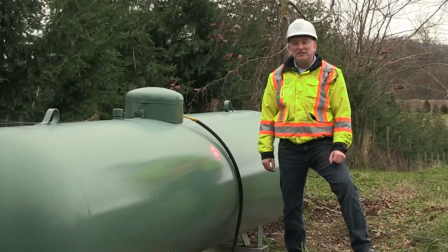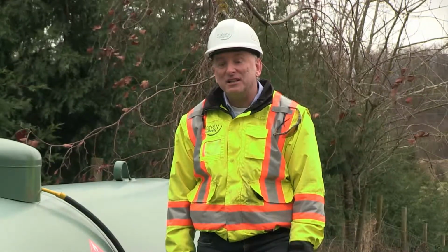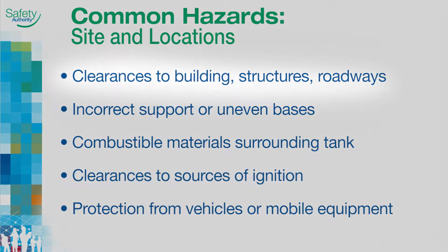The site and location of the tank are important. Although the tank itself may be in good working condition, what surrounds it may increase the hazards or severity of an incident should one happen. There's a lot to consider in terms of a tank's site and location. Some of the more common safety hazards I find are tank clearances to buildings, structures, and roadways, incorrect tank supports or soft, uneven bases, combustible materials surrounding the tank, clearances to sources of ignition, and protection from vehicles or mobile equipment.